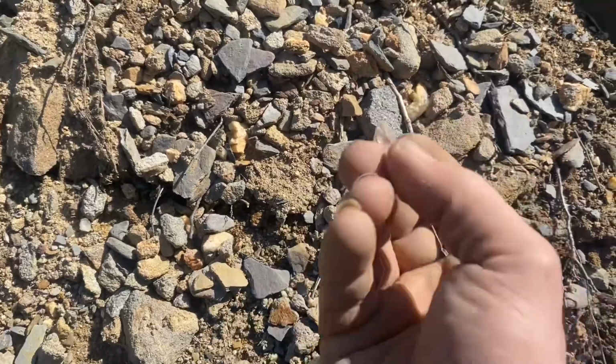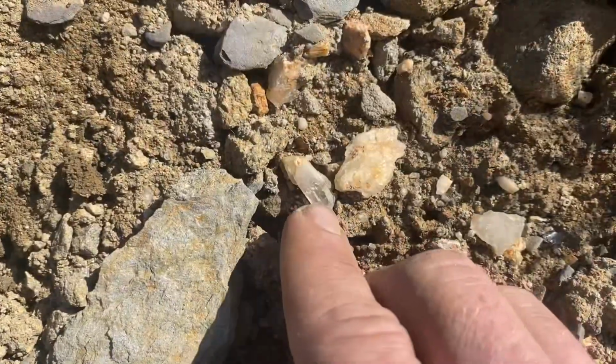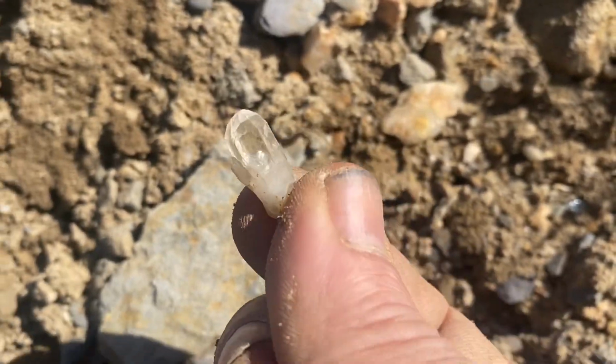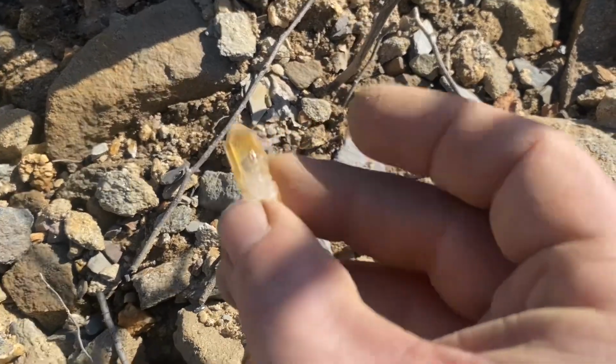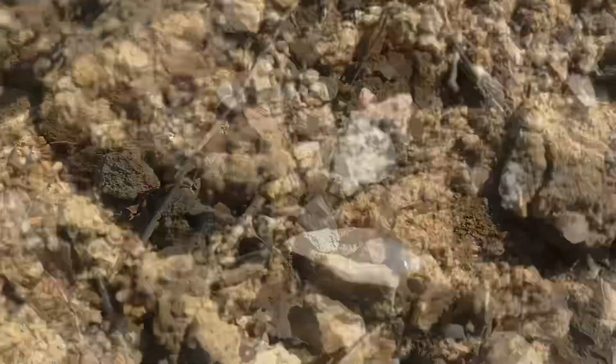Boom, that's nice. That's a nice size, a little point, a little chubber. Let's go! So far, you should be able to see it. It's right there. Pennsylvania crystal. A bit of iron on this, but I'll take it. It's like a golden healer. That's beautiful. The bling.